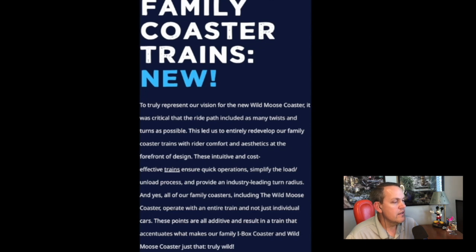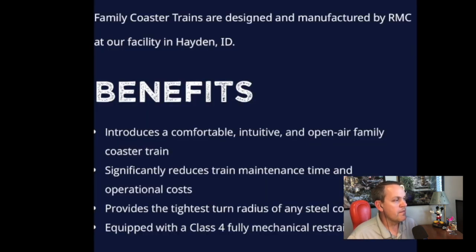Okay, let's see what else we got here. Family coaster trains are designed and manufactured by RMC at our facility in Hayden. Let's see, benefits. Introduces a comfortable, intuitive, and open-air family coaster train. The trains do look like they're nice and open, like they're not boxed in like their other styles are. When you open the passenger compartment up, I feel like you definitely get a much more thrilling experience because it feels like not much is holding you in, although this is a family coaster.